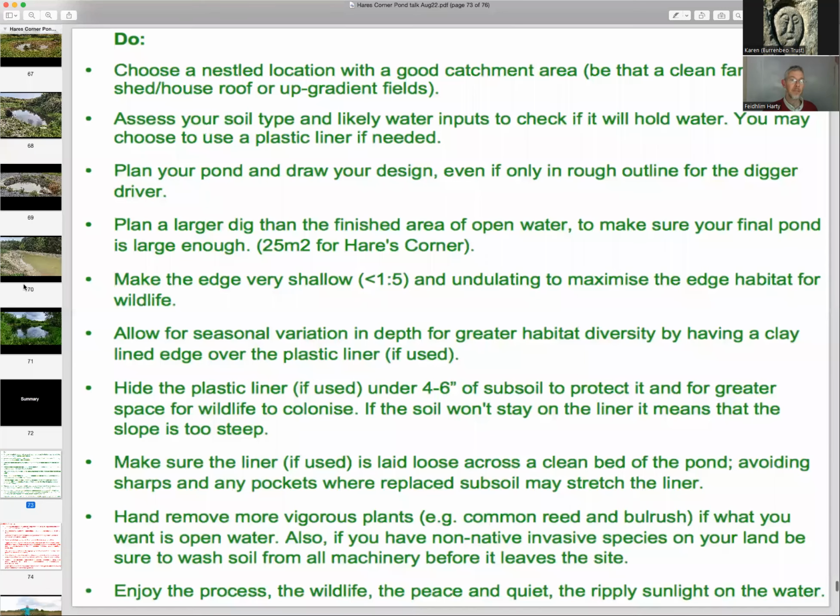So in summary, very, very briefly, do choose a nestled location with a good catchment area. Assess your soil type and your likely water inputs to see how much it's likely to hold. You might want to use a plastic liner.